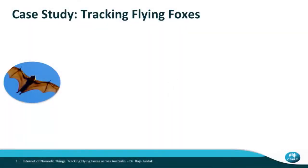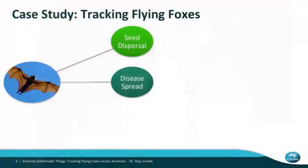And we used it to track flying foxes in Australia. Now, why flying foxes? Australians seem to have a love-hate relationship with flying foxes. So ecologists and environmentalists argue that they are, in fact, seed dispersal agents, so they're vital in the health of the ecosystem. They eat fruits and then fly a few hundred kilometers somewhere else, and then they release the seeds. So they're quite valuable in the ecosystem, and they believe that their numbers are dwindling, so they're actually a threatened species in Australia. But on the other side of the coin, flying foxes do spread virulent and potentially deadly diseases.